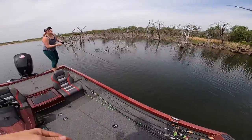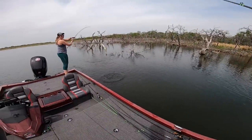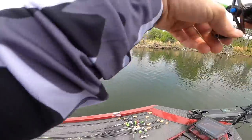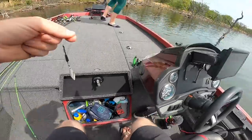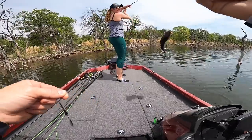Whoa, that was cool. Crazy. He like hopped over the tree to grab it. No way. No way. Why am I not throwing a saucy swimmer? That was like a topwater blow up. Hey, hold tight. Ooh, how is that thing? He's not bad at all.